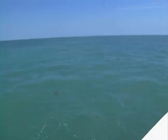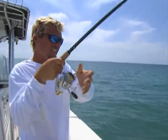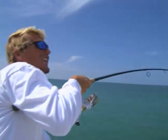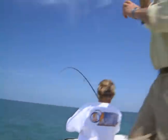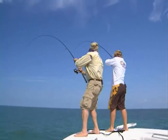So you got it? Oh, you got him. Oh, that's how you want to hit him, huh? You don't want to straighten them hooks out. That's a big cobia. Here, let's trade. Doing the cobia two-step shuffle up here. That's a nice cobia there. Yeah, that's a big cobia.